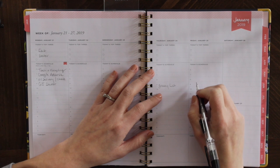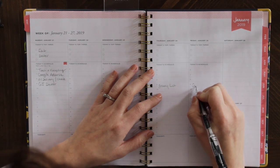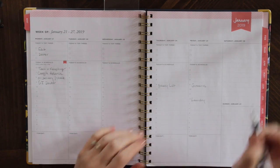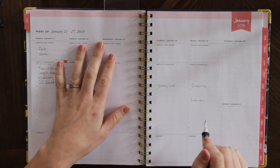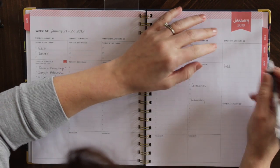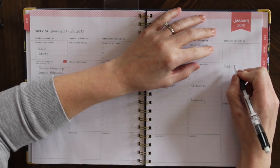I like to go grocery shopping in the morning or do grocery pickup in the morning. So I'm going to say a 9 a.m. grocery shop. So I will write groceries at 9 a.m. on Friday. As far as folding laundry, I rarely do it on the same day that I wash laundry. So I'm going to write laundry here on Saturday, and this is sometime probably around 11 or noon when Nora goes down for her nap that day.